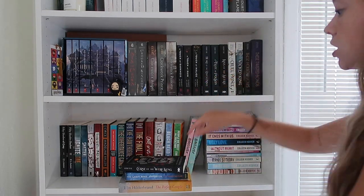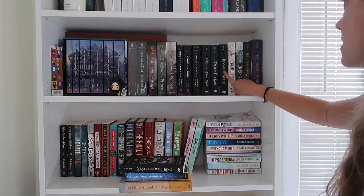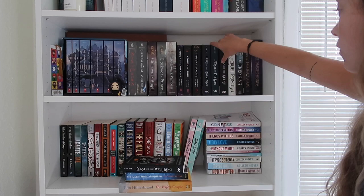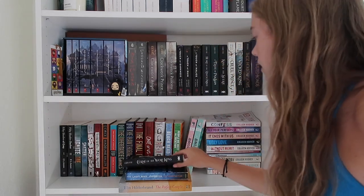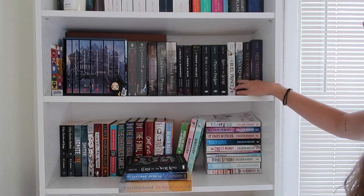So there's Curse of the Wolf King, which I just showed you, Heart of the Raven Prince, A Taste of Poison, and A Kiss of the Selkie. These are all fairy tale retellings, so this one was a Beauty and the Beast retelling. Next up, we have The Cruel Prince. This is the first and the last book. I don't have the middle one because I got this one on sale.